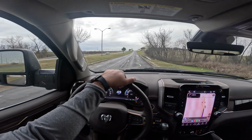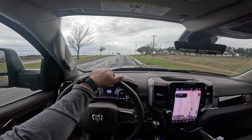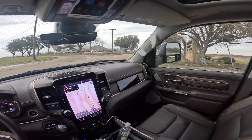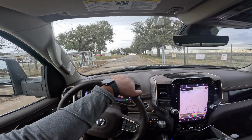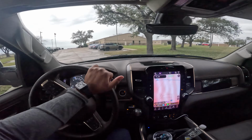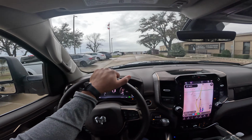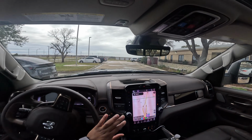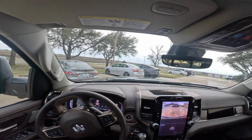Turn right, then turn left. I want to move out somewhere like this. Open road. Turn right, then turn left. Turn left. Get us a nice little parking spot. Whoops. I love the cameras. Nice, crisp, and clear for sure.